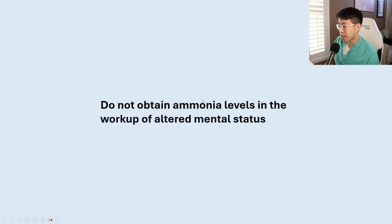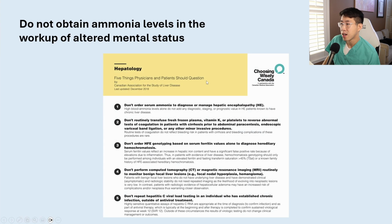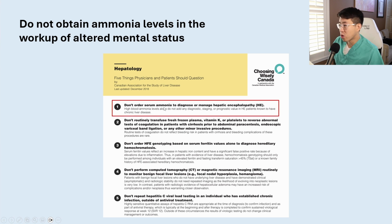The next kind of lower yield test I want to address is do not obtain ammonia levels in the workup of altered mental status. So there's this Choosing Wisely campaign where each specialty put out various recommendations, and hepatology put on their number 1 recommendation is don't order serum ammonia to diagnose or manage hepatic encephalopathy.